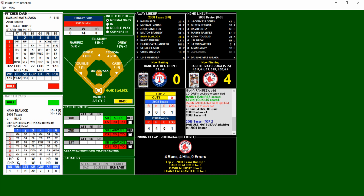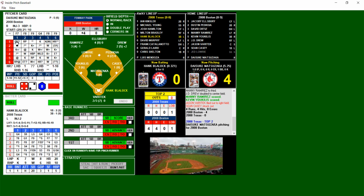We go to the top of the second. Hank Blalock, David Murphy, and Frank Catalanotto due up for the Rangers. Hank Blalock batting a .230, a 321, and here is the pitch. Blalock 4-4, column 4, row 4. That's going to be a foul ball.